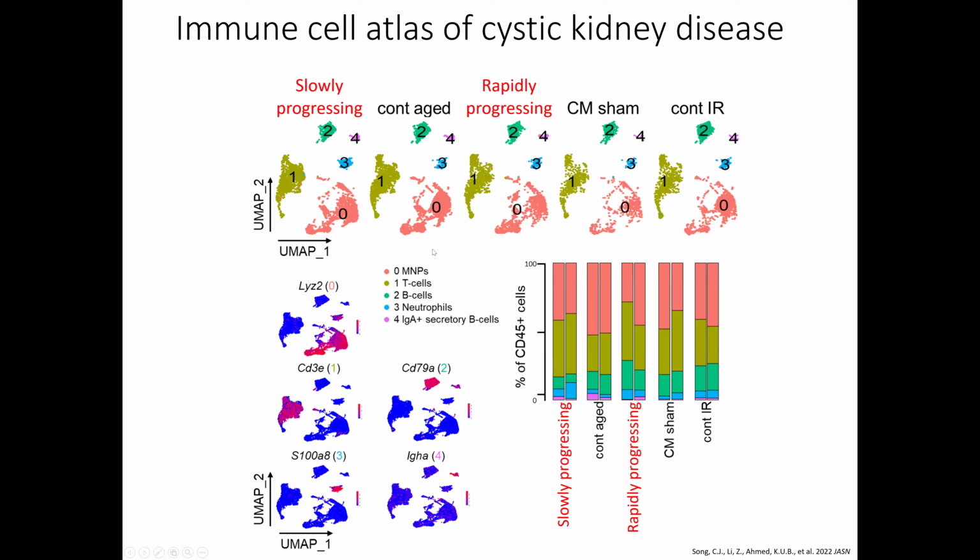When we did this, we were able to identify 5 different types of immune cells in the kidney, including mononuclear phagocytes, which includes macrophages and dendritic cells, T cells, B cells, and neutrophils. Now, one thing I'll highlight is if you look at the broad distribution of immune cell subsets, you can see here that when you group these immune cells based on their broad markers, you don't really see huge differences between groups. So what we want to do is really define the heterogeneity within these subsets.